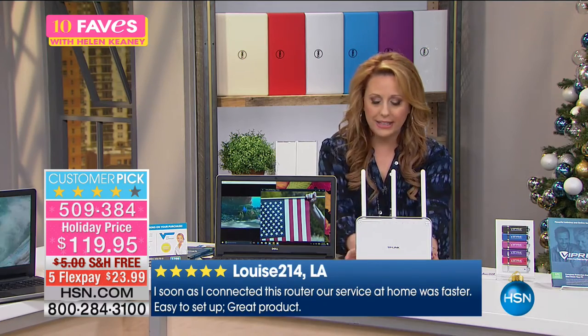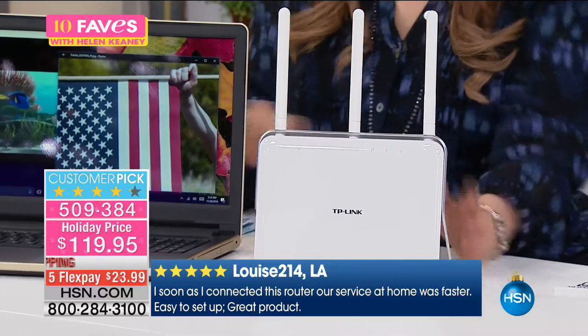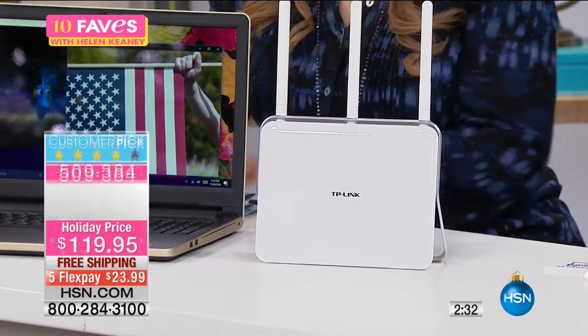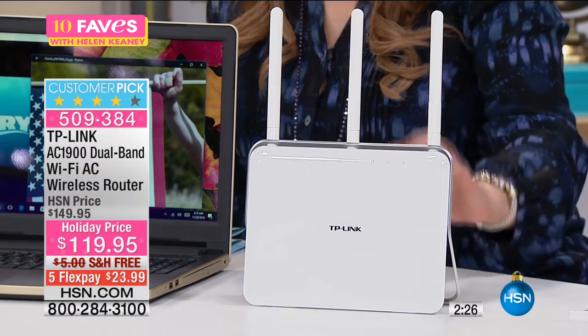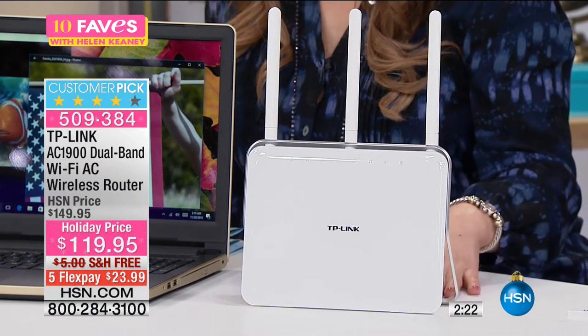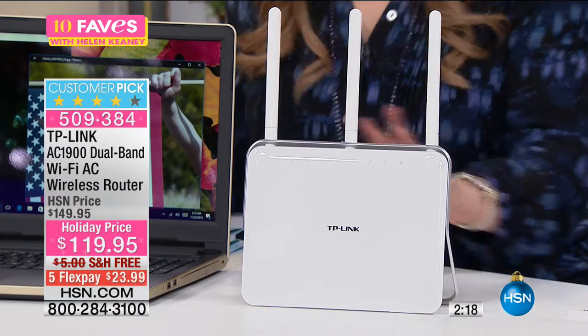But TP-Link is one of the best brands. It's like the top of its game. We've got some reviews that we're showing at the bottom of the screen. I can read to you. Over in Georgia: easy to set up, works perfectly, allows internet all over the house, highly recommend it. Over in California: durable, easy to install. Over in Louisiana: as soon as I connected this router, our service at home was faster and easy to set up. Great product.